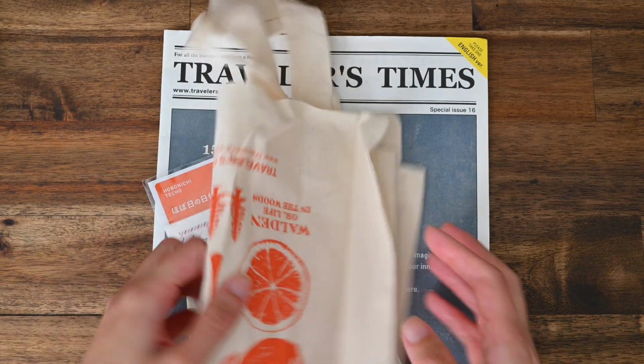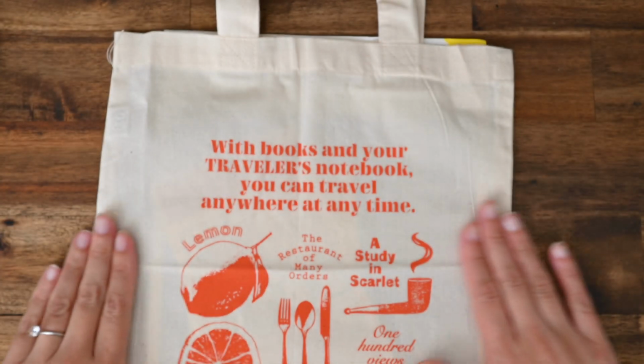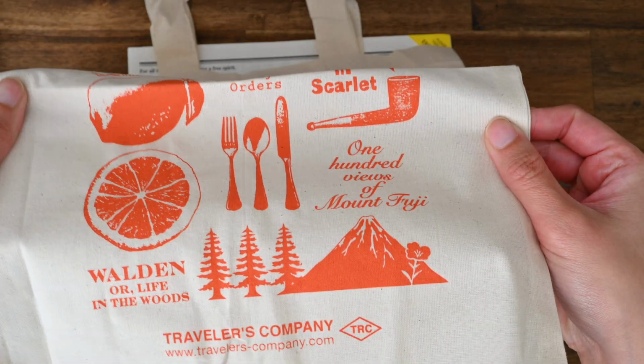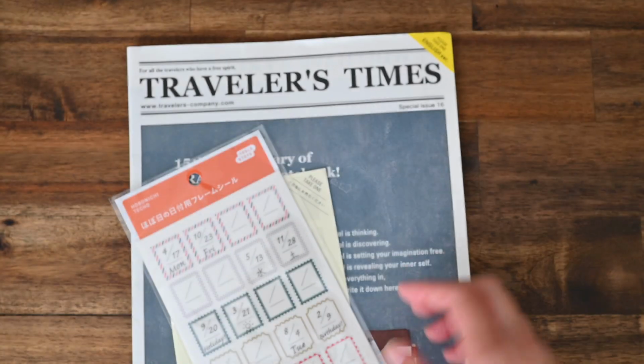I did visit Stilo and Style, which is one of the Travelers Company partner shops, and they had this little bag which I hadn't seen before, and it was really cheap. I think it was €4, something like that. And I believe the lady said it's from 2021.